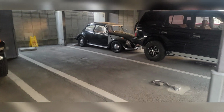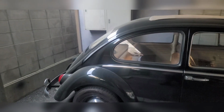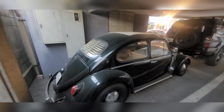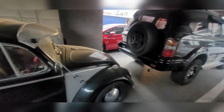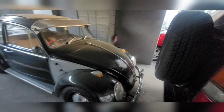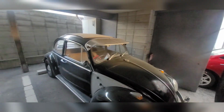So as I'm walking around, I spot this old bug sitting over here. It's pretty cool. It's got the rag top. It's got the big double fenders. I don't know bugs well enough because all the ones I ever had were chopped up and mutilated to turn into Bajas. So somebody knows what year that might be. I'm thinking 50s, but not 100% sure.